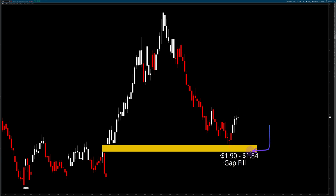Remember the gap fill, 184 did not get filled. So was this the Black Widow working to get some liquidity and then get it down and then turn it around? I don't know. Or halfway point and then get some liquidity to the upside.